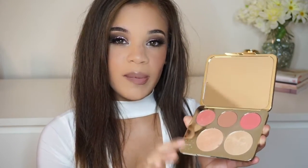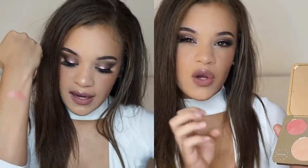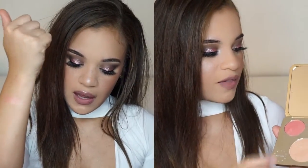I know that they have mentioned that this is good for darker skin tones, but I will be honest, I've seen it on darker skin tones and it just looks like a streak of gold. This is Rosé Spritz, which is just a very nice rosy, goldy kind of blush. I absolutely love this. My absolute favorite blush in this whole palette is this one.